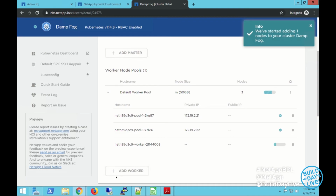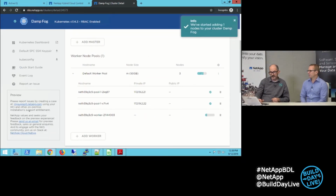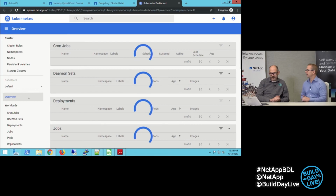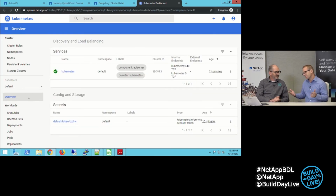Another thing we can do is launch the Kubernetes dashboard. We do bring in the dashboard by default when we are building out a new cluster. As I mentioned, it's upstream Kubernetes, so this is the same dashboard you would have, but without the painful deployment process, all of that science project of building and deploying. And again, nks.netapp.io is just providing me a redirector to get back to my on-premises Kubernetes cluster here, or a Kubernetes cluster wherever else I deployed it with NKS. Correct.